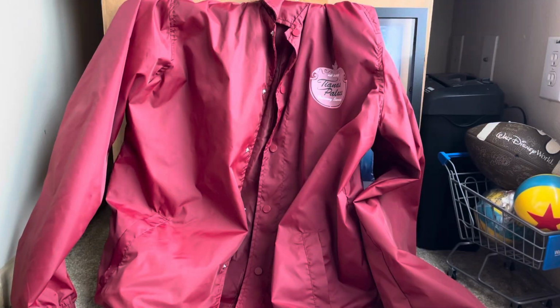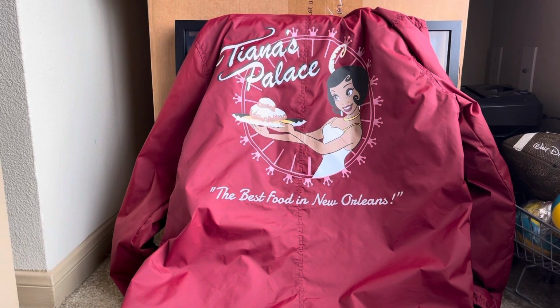And the last item that I did get, that I probably could have got online but I got in the store, is the brand new Tiana's Palace delivery service jacket. There's only two differences between this jacket and the green jacket, and that's the color and also the picture on the back of the jacket. Here's the back of the jacket. Tiana looks amazing in her white dress.